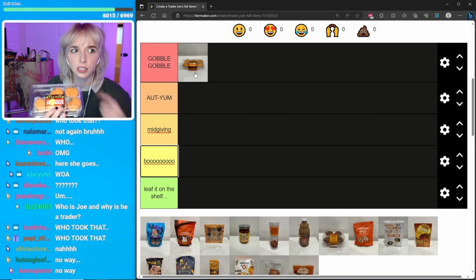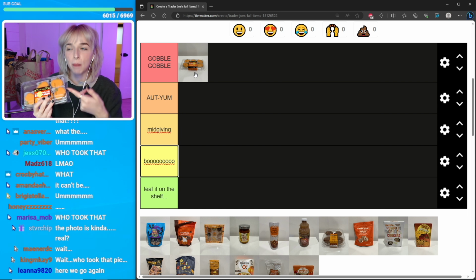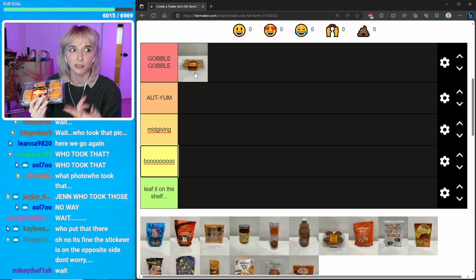This picture looks like the same, I don't know. To me, it just looks like it's the same exact container that I have in my hand in the picture. I don't know.